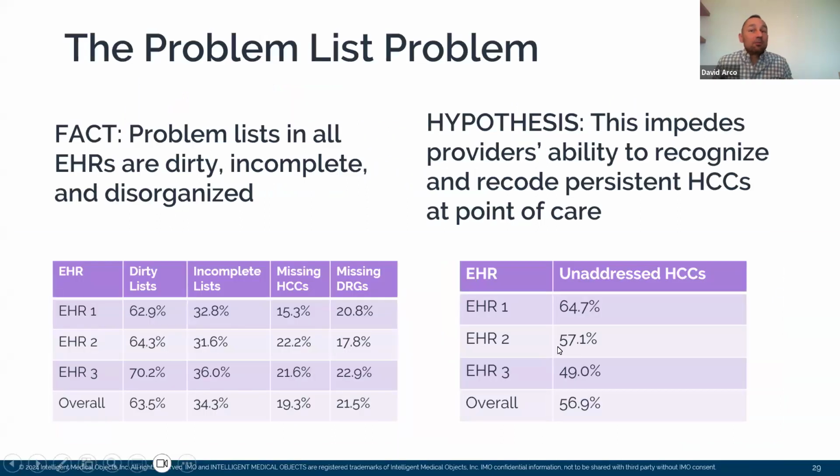We also see data problems at the point of care, which we're working to solve by giving providers tools at the point of care to better visualize, contextualize, and curate their patient records. We're committed to this because we see the problem is huge. Problem lists, regardless of EHR, are overwhelmingly dirty, and a good number of them are incomplete, leaving a gap in the provider's understanding of the patient's clinical story and their visibility to those important chronic conditions, many of which have financial implications. And this is where you come in.